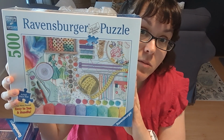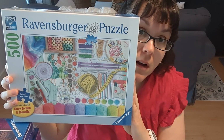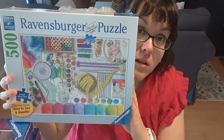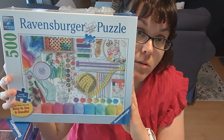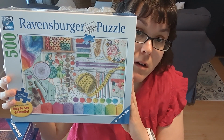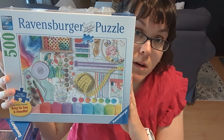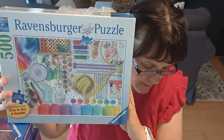I think this is gonna be a really fun puzzle to do. Pretty easy puzzle, which there's nothing wrong with taking the easy road. Not every puzzle has to work your brain relentlessly. I like easy puzzles as well, so I'm looking forward to doing that.